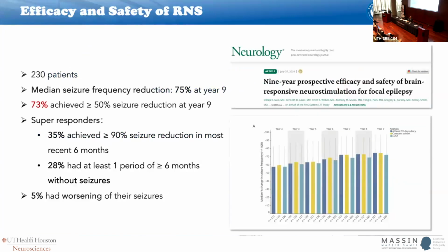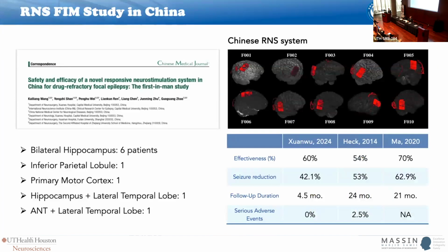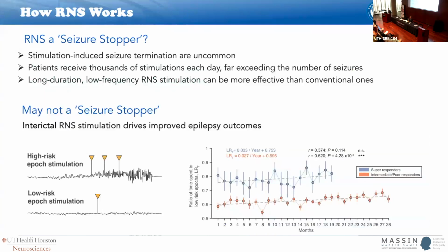So this is a 9-year prospective study on the effectiveness and safety of RNS. We can see the median seizure frequency reduction is about 75% at 9-year follow-up. So we did our Chinese RNS system, the first-in-human study. This is our implantation for the patients, mostly in the bilateral hippocampus. We enrolled 6 patients.